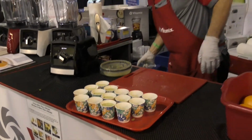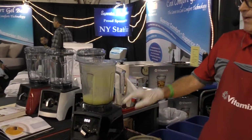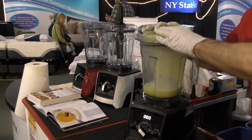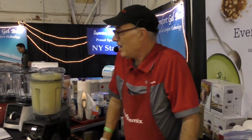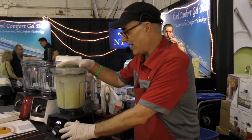These machines are basically the same general concept for over 90 years. A powerful motor, set of dull blades, and a tamper stick. But man, the things they've done to this new model are little improvements that make your experience even more exciting.